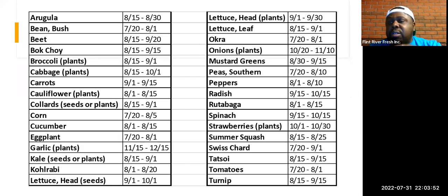Again, we're in garden zone 8B. So this gives you a breakdown of the different windows we were talking about for the different crops that you want to get planted into the ground. You see most of them have a 2 week or a 3 week window for the optimum time to get the plants in the ground.